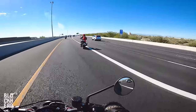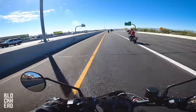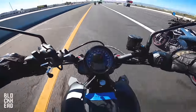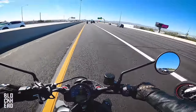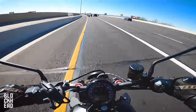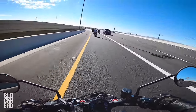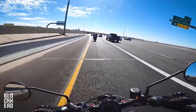So we are outside of Phoenix now on the highway, getting to actually ride this thing for a prolonged period of time at sustained speeds of 70-80 miles an hour. Feels really nice. Very responsive. You can pretty much downshift and catch it right back up. The power on it is awesome. I was downshifting into fourth at 70 miles an hour.